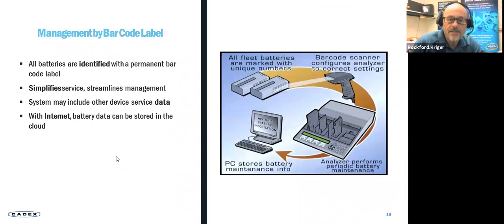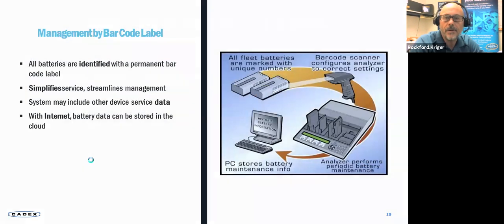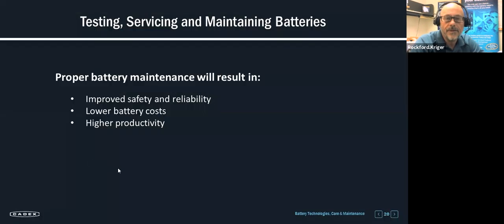There are some easier ways to do this. We did bring in the scanner, so you can actually barcode the battery, which would have an ID specific for that battery. And then all the information is passed on to the analyzer for testing and tracked again and saved in the database. So that's basically the process. The whole thing improves safety and reliability, lowers battery cost, and overall higher productivity in the field.